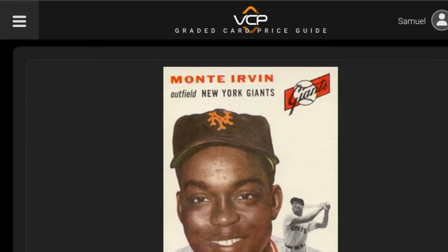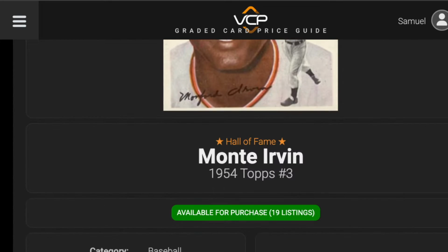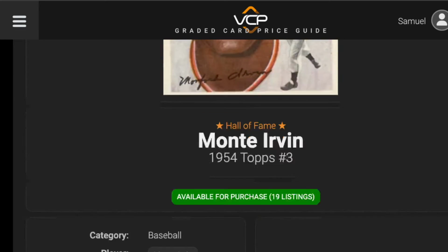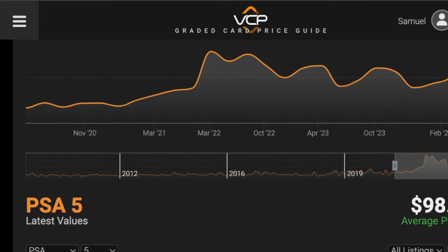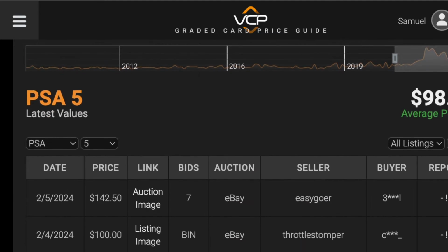I really like this one. I've had this card twice, so I'm gonna bring it up here. It's the Monty Irvin 54. What a special card. This one is not the, what is it, the green or gray back? I forget what it's called. This one's not the special back to it. But if you look at this one's right at $100. So 98.60. You'll probably see some that go above and some go below, but average price about 100.